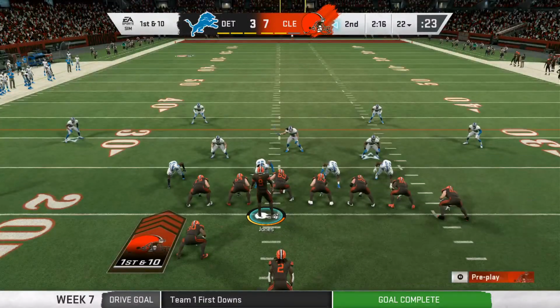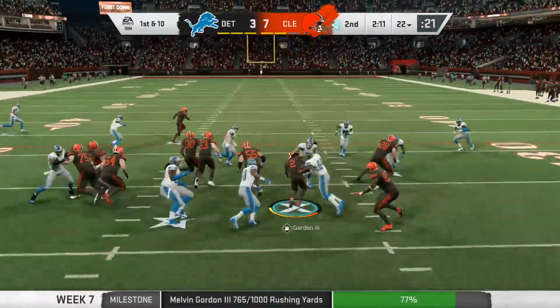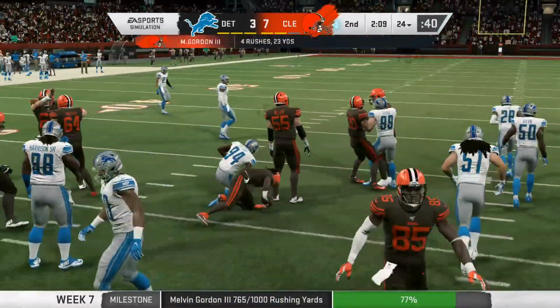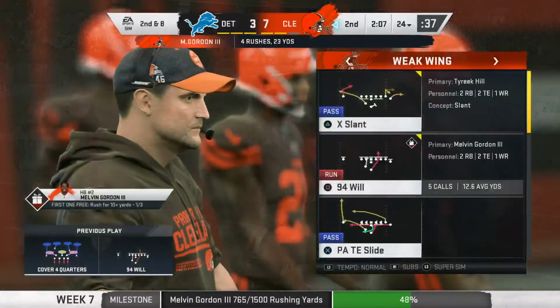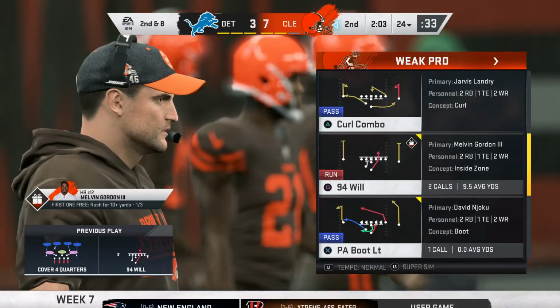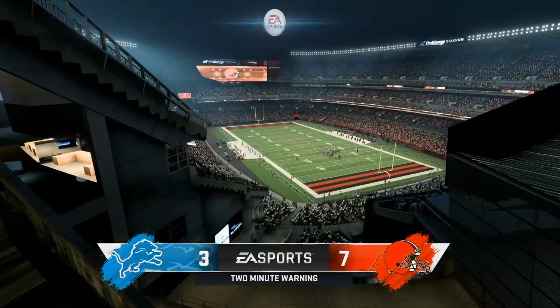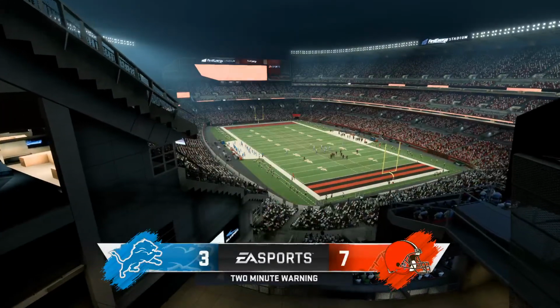They don't need to run another play here before the 2-minute warning. Let's see if they do it anyway. They go back to Gordon here on first down. 2 yards on the carry there. It'll be second down. 2 minutes to play in this first half. 7-3, our score.